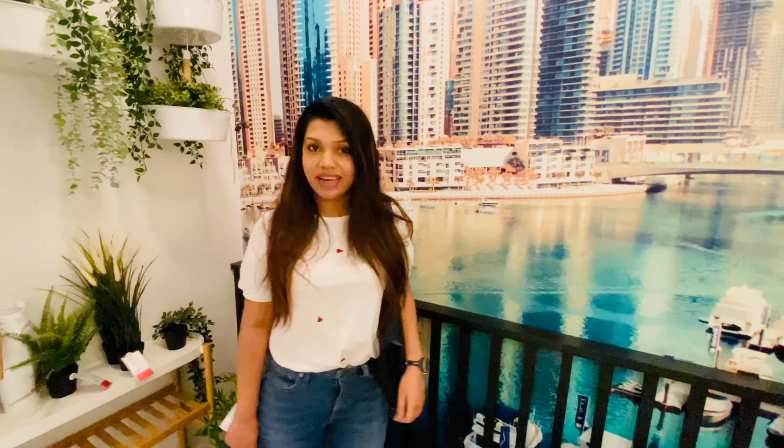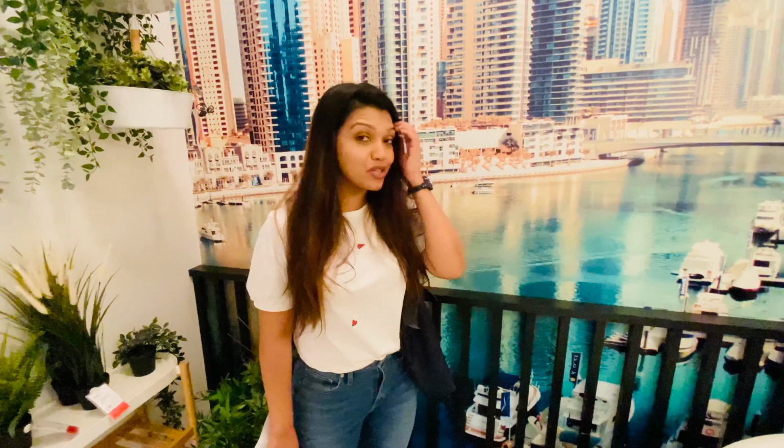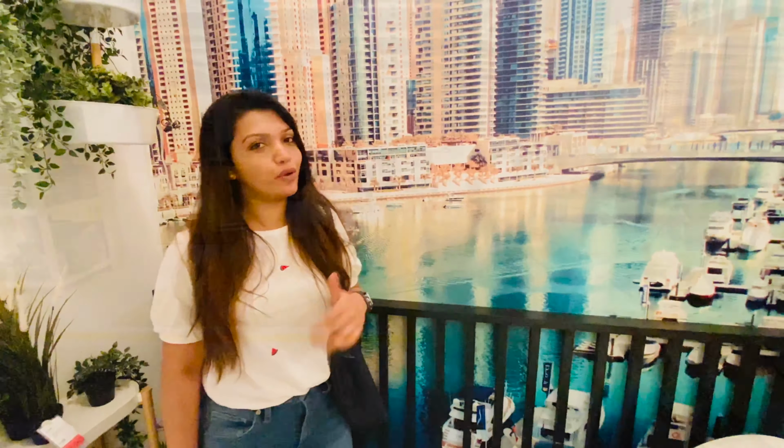Another thing about IKEA is the price range. It caters to all categories of people. You get something which is high-end, medium-priced, and the cheapest one also.